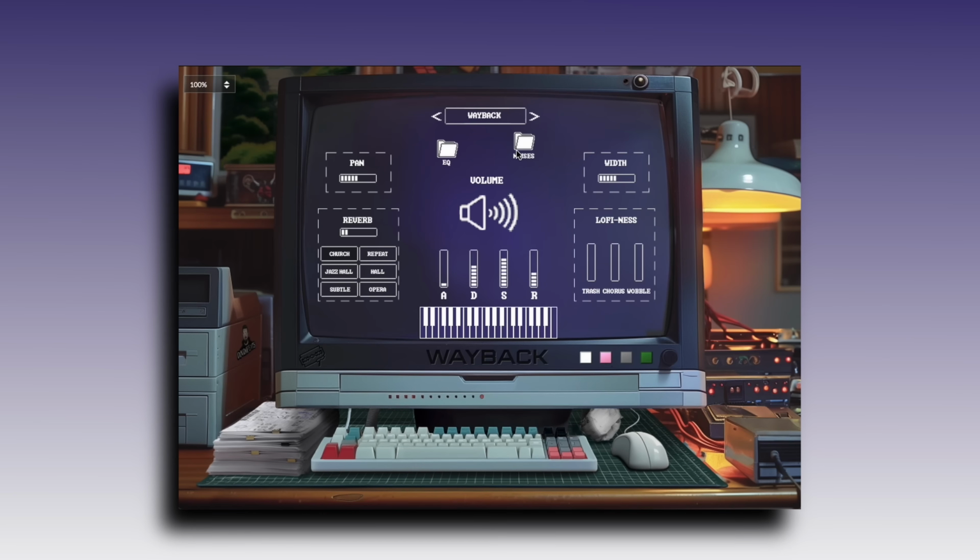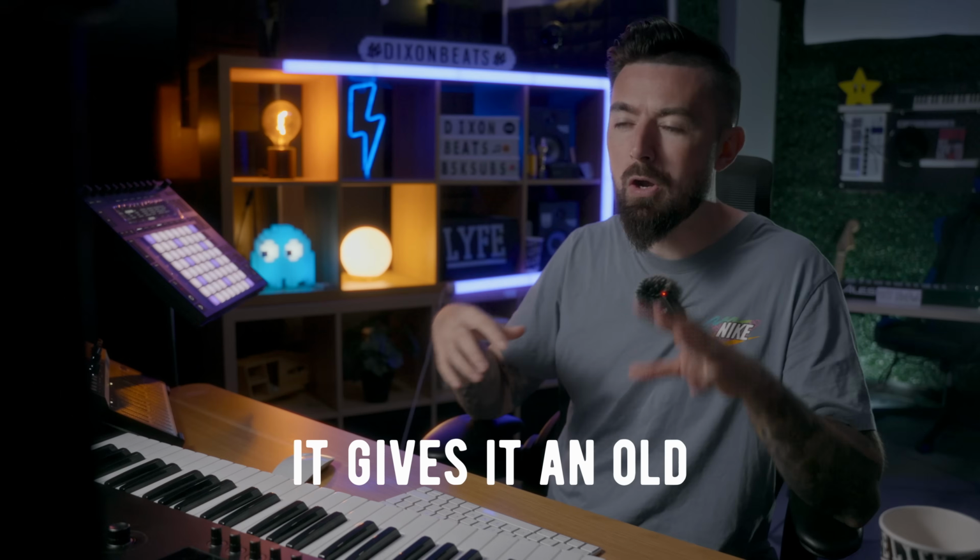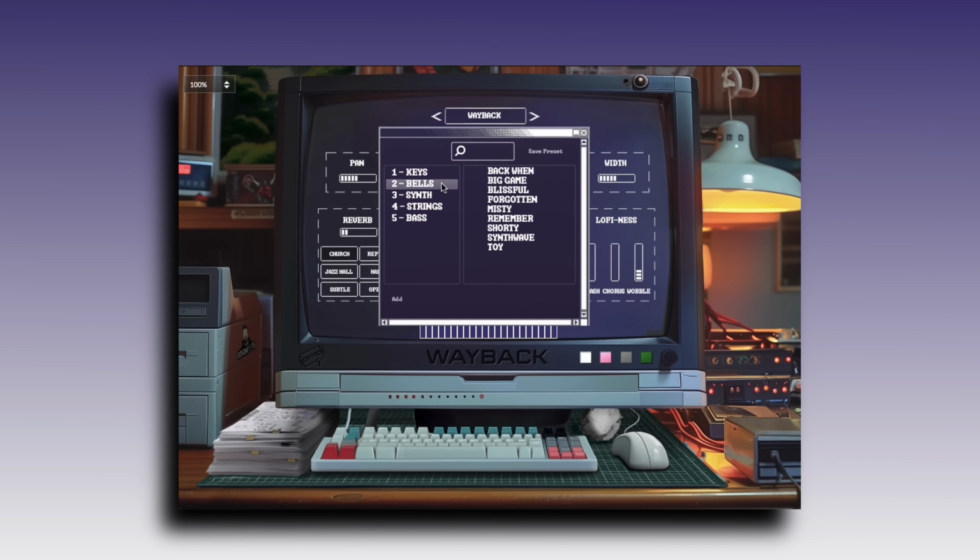And if you want to get that lo-fi feel, you can add tape, rain, wobble, maybe EQ a little bit as well. As you can hear there, it gives it an old nostalgic feel. And we have some cool bells in here as well.